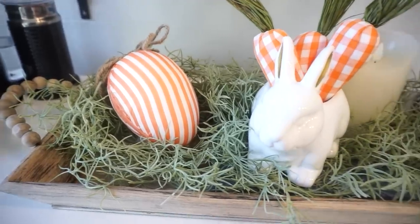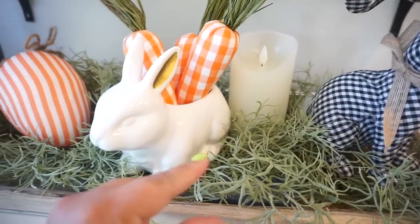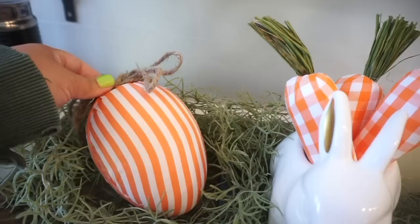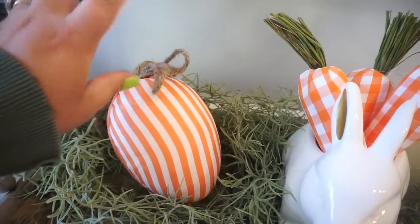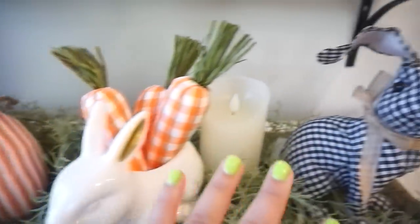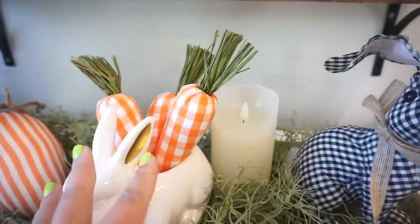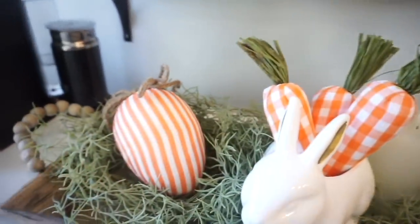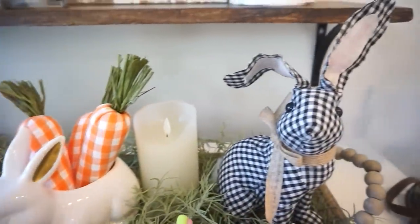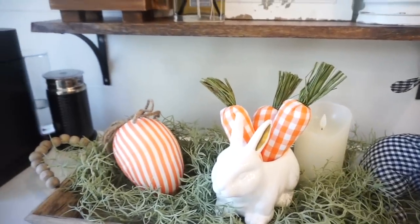So I laid that greenery down in there, and I actually kept this little book in here just to give me a little bit of height to put my bunny and my candle on. And then I know I showed you guys these. I had gotten them at Walmart. The other two I was gonna put somewhere else. But I was like, oh, I kind of like the orange with the orange. And then I just think the buffalo plaid with the orange buffalo plaid is so pretty together. So anyway, I put my little Easter egg in here, bunny, candle for ambiance, and then this cute little guy, and I just think it is so adorable.